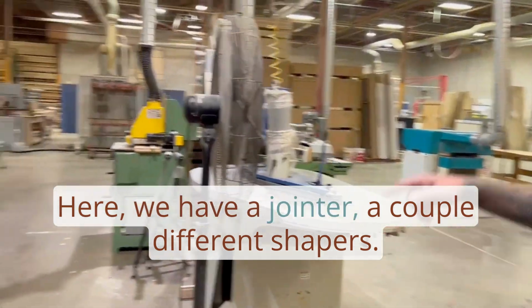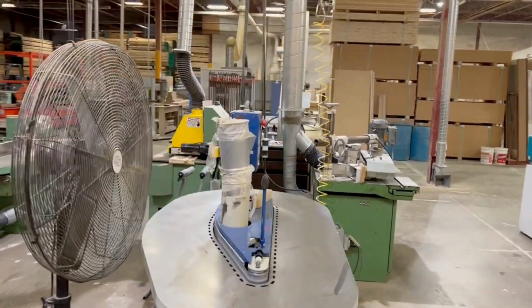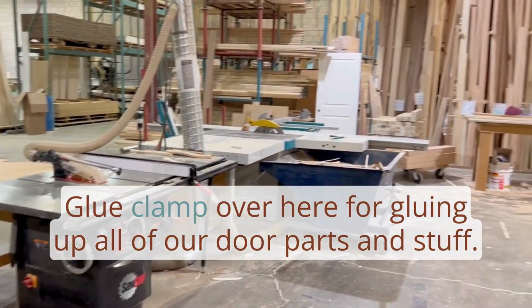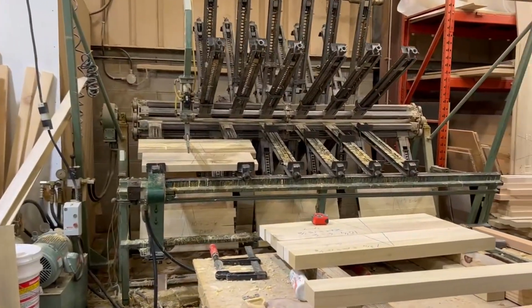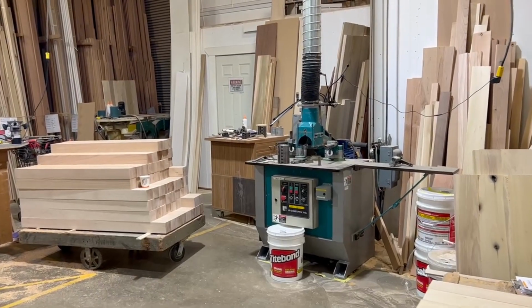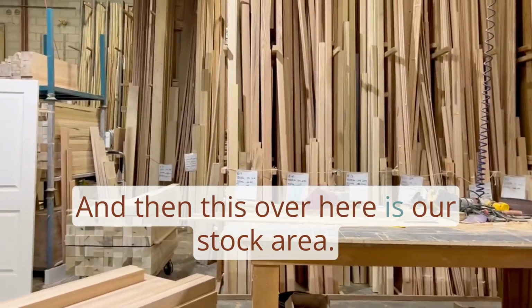Here we have a joiner, a couple different shapers, planers, two table saws over here, a glue clamp over here for gluing up all our door parts and stuff. And then we have an arch shaper over here for running all the arches. And then this over here is our stock area.